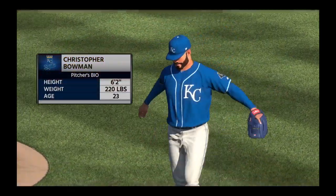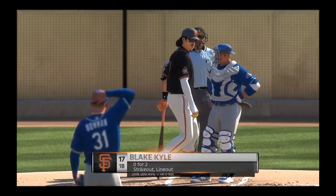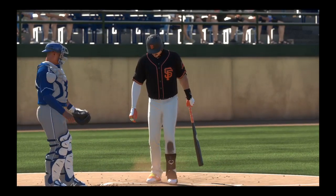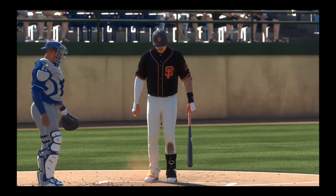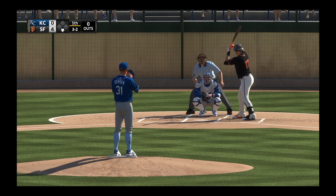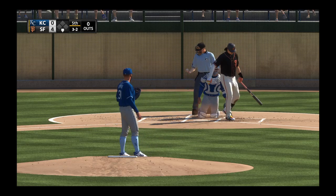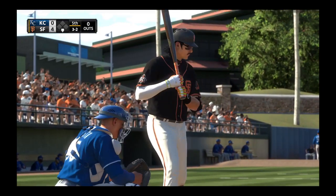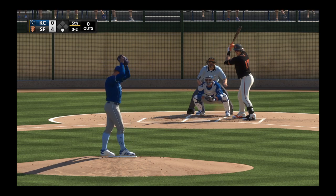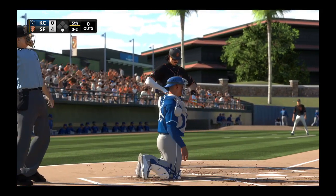Christopher Bowman will take the ball now as the new pitcher. Number 31, Christopher Bowman. Now at the plate, Blake Kyle. He comes in 0 for 2 thus far. Something has to give. Here's the payoff pitch. Neither guy willing to give in, and the at-bat will continue. Another full count pitch on its way. And a good battle continues as this ball's chopped foul at the plate, and the count remains 3-2.